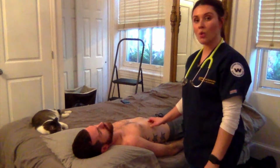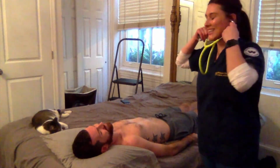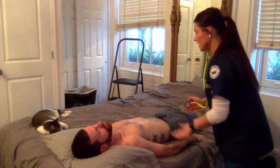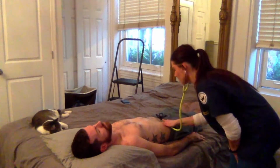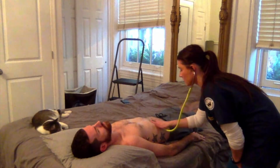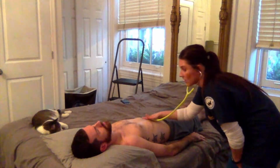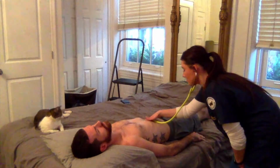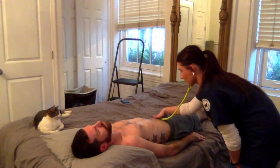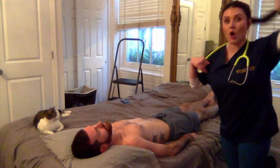Next, we'll be listening to all 4 quadrants for bowel sounds. With the bell, not the bell, with the diaphragm, sorry. I was going to say switch the bell. All right. We'll start at the right lower quadrant. Move to the right upper quadrant. Then the left upper quadrant. And then the left lower quadrant. Bowel sounds are present, normal, and active in all 4 quadrants.